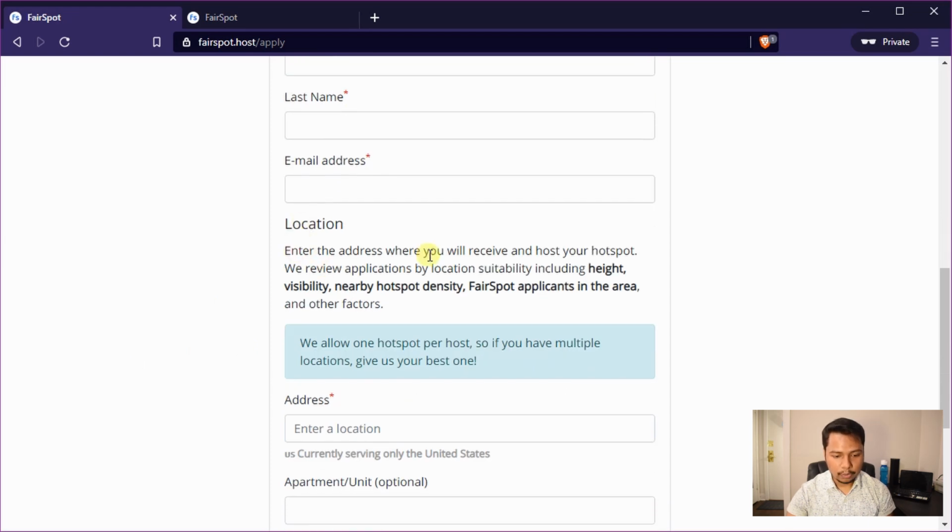So enter the address where you will receive and host your hotspot. We review applications by location suitability, including height, visibility, nearby hotspot density, FairSpot applicants in the area, and other factors. I will talk about all these points in detail. The location is the most important thing to get approved.